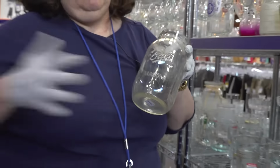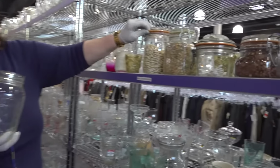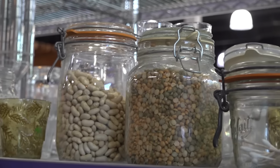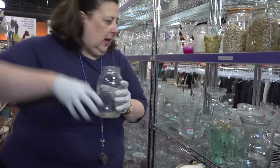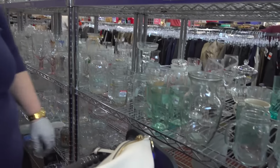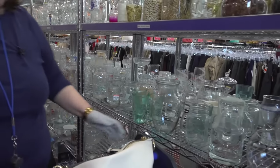The Ball Canning Jar Company has been in business a long time. Some of them will have these kinds of caps with a little bit of rubber, and sometimes they close like this with a metal, and sometimes they have a base metal screw top. So this one is a base metal screw top, but about $8 for that. Yeah, that guy was mad at me, boy. He was mad at my appraisal event. He was not happy when I said, no, it's not worth that.